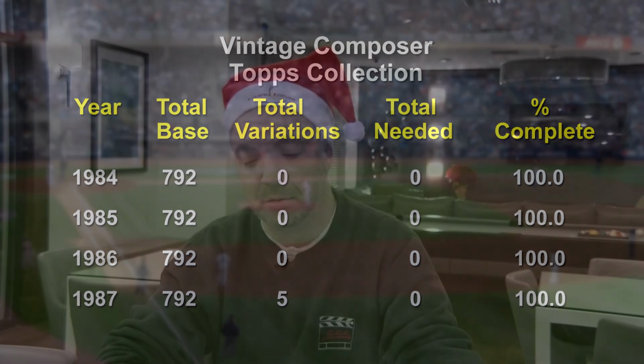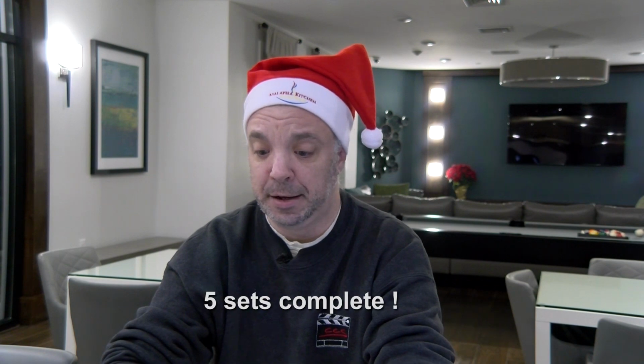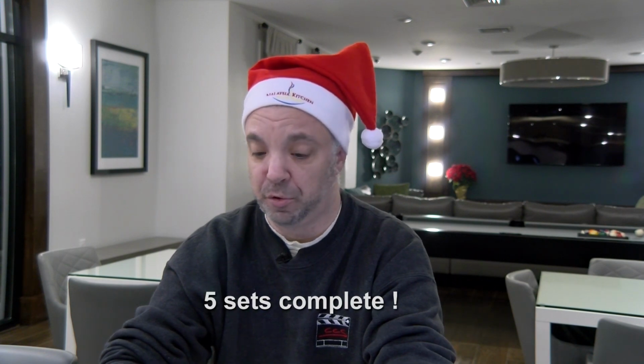And then the last set that I've made a video of so far, 1987 Topps, I needed 2 variations: the Urbano Lugo and Joe Negro variations. Finally found them. These were tough to find, and I paid a little bit more than I should have, I'm sure, for them. But the 87 master set is complete.